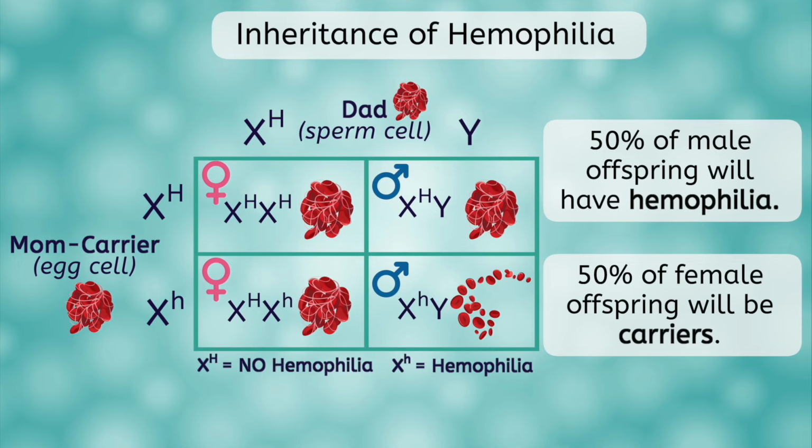For a female to have hemophilia, she would have needed to get the recessive allele from both mom and dad, which means her dad must have had hemophilia, and mom either had it as well or was a carrier. It does happen sometimes, but it's far less common in females than in males. You'll learn about some other X-linked traits in the lesson PDF.